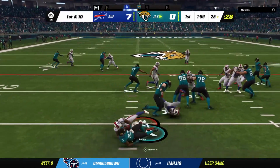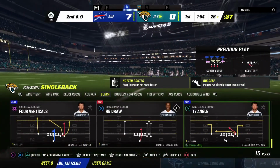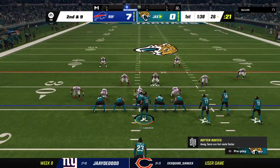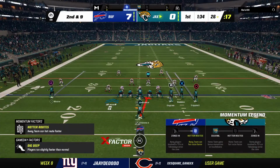Now ETN to start the drive. And not much to speak of. Call it a 1-yard gain up to the 26. Well, it's time for them to be good teammates right here. What I mean by that is possess the ball for a little while. Get at least 2 first downs. Give their defense a chance to settle down a little bit after they give up a touchdown.